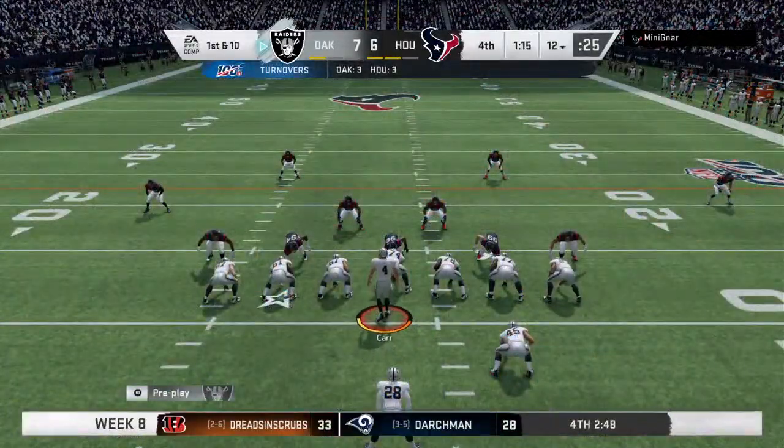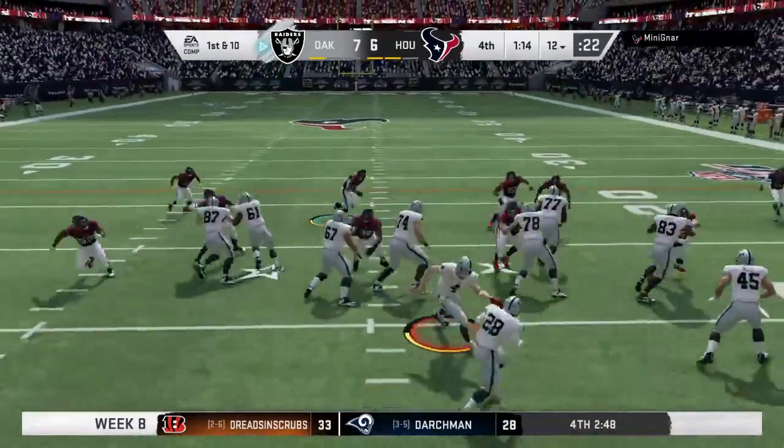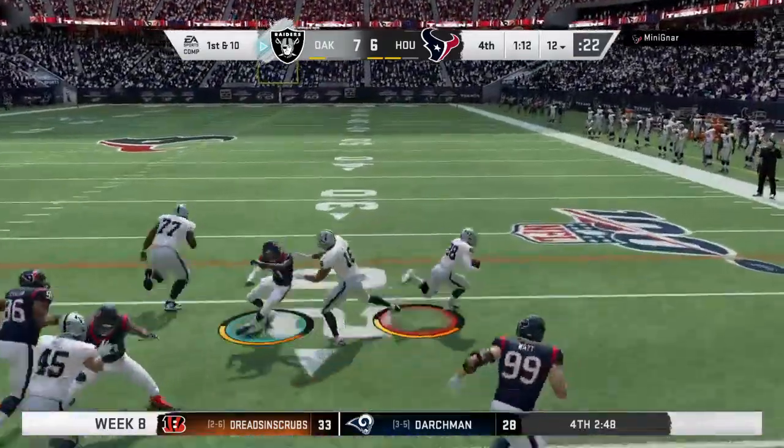The Raider offense set to get this drive started. And checking the timeouts, they do have 2 defensively, but no real need to use them as they're not going to be able to stop the clock after that.